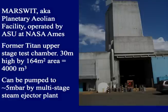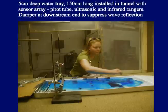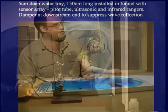I did some experiments across the street at Ames a few years ago in this Mars wind tunnel, which is this extraordinary building. Basically, it's this huge former rocket testing facility where you can close the big door and pump all the air out. I mean, it's quite absurd. But there's a little wind tunnel in it which is used for studies of Martian sand dunes and things like that. And we put a tray of water in there and pumped the air out and ran the wind at different speeds, just to see how easy is it to make waves in thin atmospheres, because it's believed that Mars once had seas, at least transient seas.